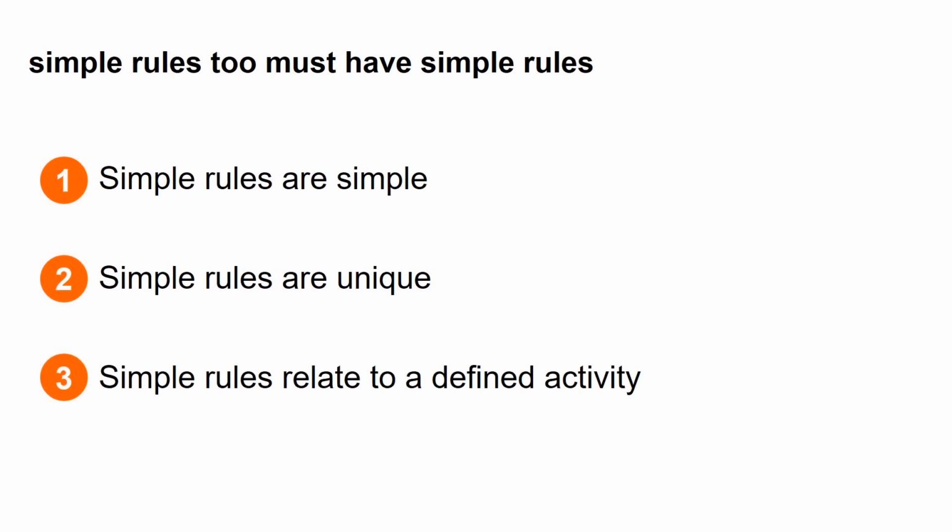The second rule is simple rules are unique. This means that your rules are not my rules. Let's take the same example. I'm a vegetarian and I want to eat healthy, but I'm an athlete. Then my simple rule 1 would be no processed food, same as the first one. Number 2 would be plant-based. Number 3 would not be do not eat too much, but it would be high protein, right?